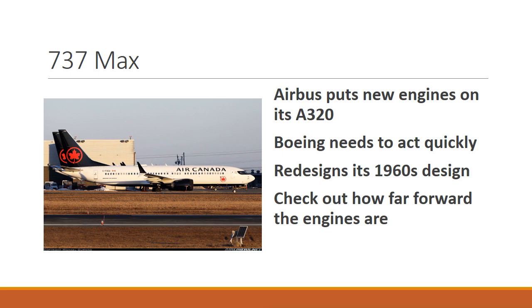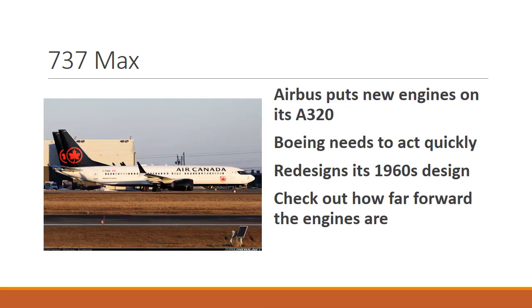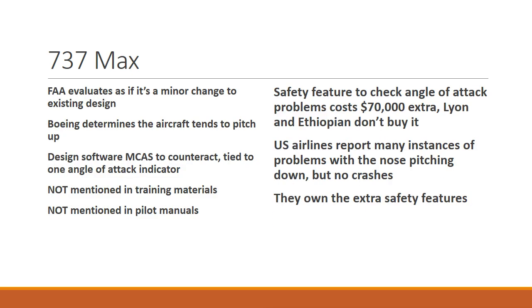They also lengthened the front landing gear to get that engine to fit, but they couldn't lengthen that landing gear so that... Anyway, the trick here is now, the FAA lets Boeing basically do all the certification of this because it's, according to the FAA, just a minor change. From there to there with all the intermediate steps, just a minor change.